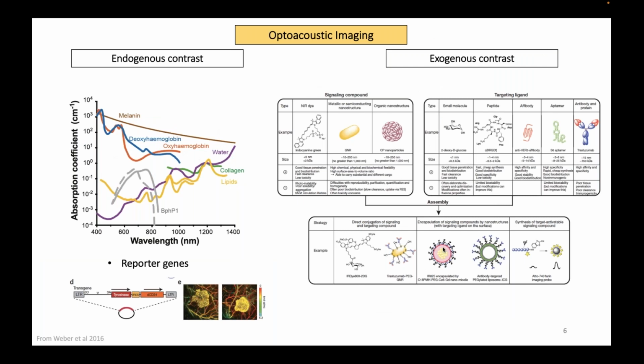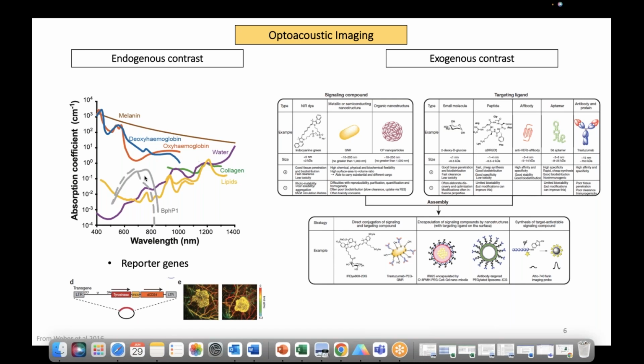So we wanted to define a good reporter of bevacizumab activity, and we used optoacoustic imaging. As you know, there are several exogenous contrast agents that you can use. Some of them are useful to study vasculature, for example ICG, but we focused on an endogenous contrast, that is hemoglobin. As you probably know, hemoglobin has two different conformations depending on if it is oxygenated or deoxygenated, and multispectral optoacoustic tomography can detect those.